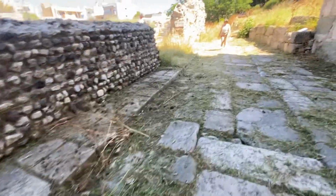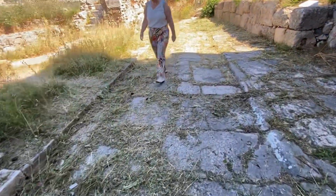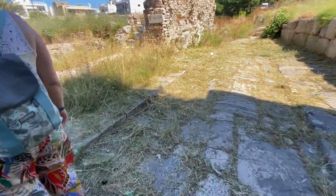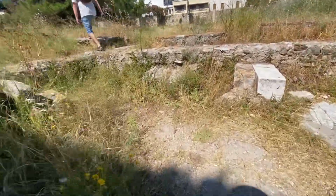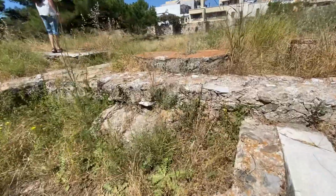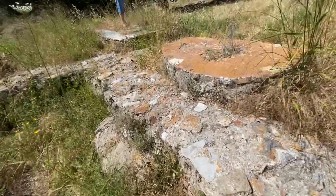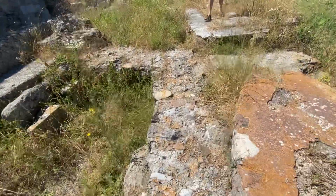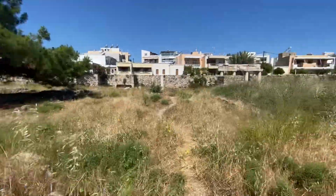So on Tuesdays, it's Wednesday today, on Tuesdays all these sites are closed and they've been trimming all the long grass down, so there's lots of short grass everywhere. Oh God, can I get up here? Yeah. Let's wander over there to those columns.